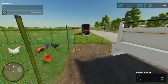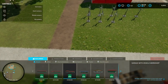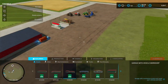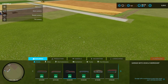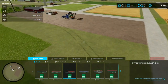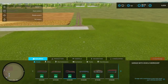And start producing more and more eggs. I definitely want to move it. Wrong button. I want to move it back over here and make this area not only my tractor storage and maintenance and my tool storage and maintenance, but make this an animal pen area. So like cows, chickens, sheep, pigs, bees if we really want.